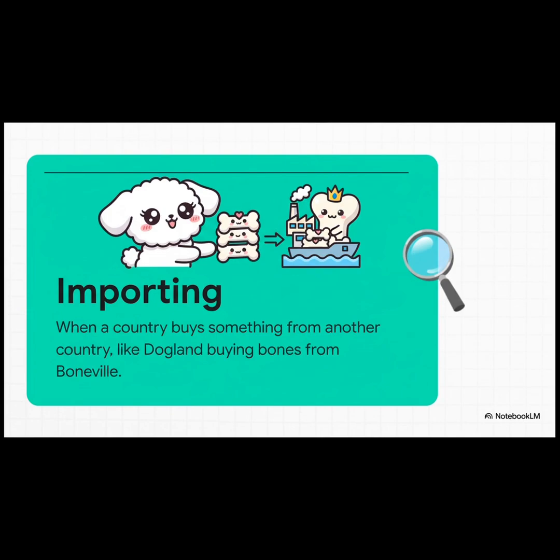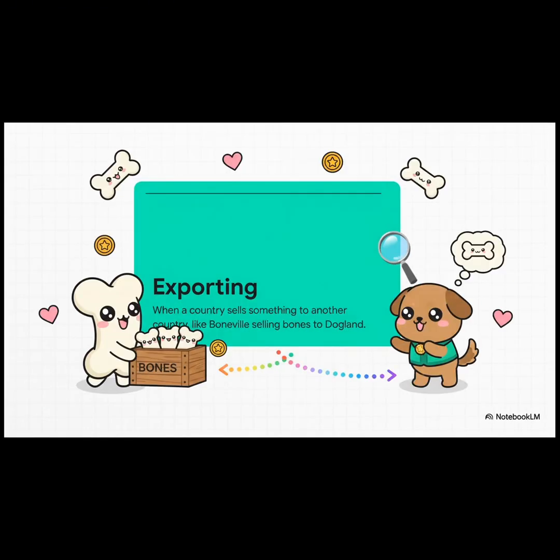So, naturally, Dogland starts buying, or importing, all those bones from Boneville. I mean, you gotta keep the citizens happy, right? And that, right there, is a core idea in how the world's economy works. And if you flip it around and look at it from Boneville's side, they are exporting their extra bones. They get to sell off their surplus, make some good money, and become a really important trading partner for Dogland. It really seems like a win-win for everybody.